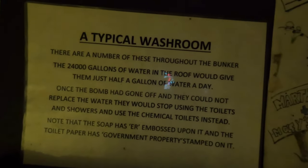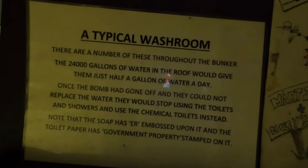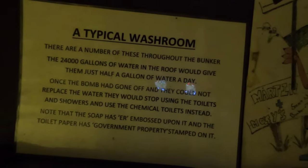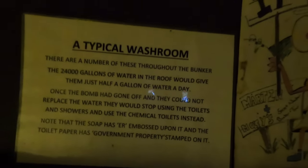Note that the soap has ER embossed upon it and the toilet paper has government property stamped on it. That's very interesting. So we've got showers in here, everybody. Wash basins and of course toilets in the far distance.